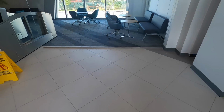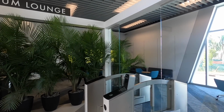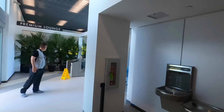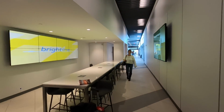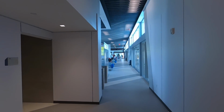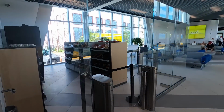We are now stepping inside of Boca Raton Station for the very first time. This is the first time for me looking at it and the first time for you guys. Right here we have the premium lounge. We have some water fountains, a women's restroom over here. Very narrow on this part of the station. As we keep walking this way, we have the little market store.